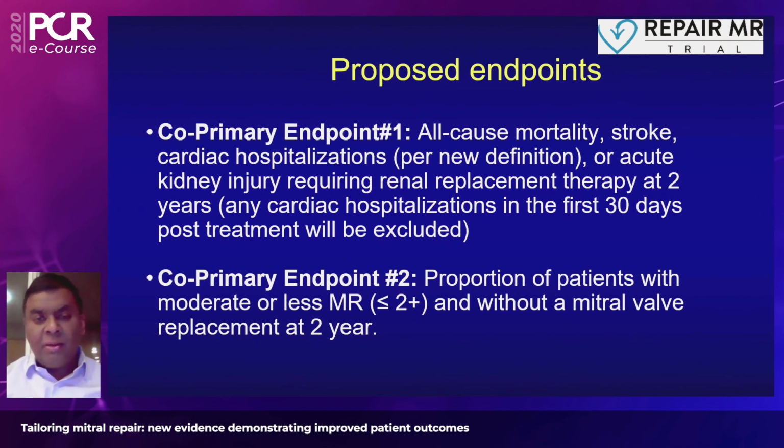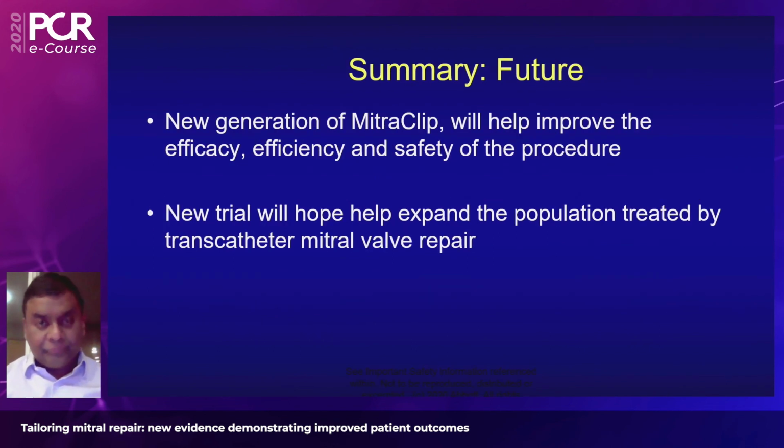And so I would like to end by saying that the new generation MitraClip will help improve the efficacy, efficiency, and the safety of the procedure. And the new trials will hope to help expand the population treated by transcatheter mitral valve repair. Thank you very much.